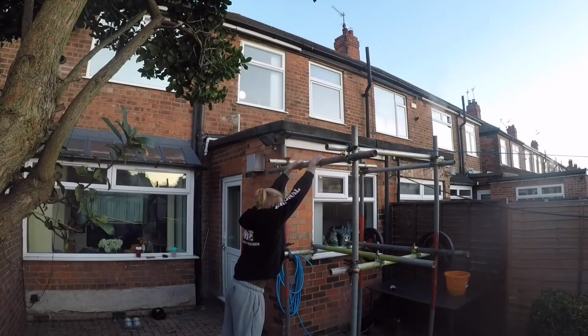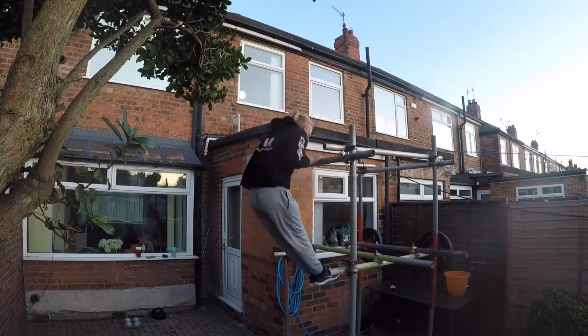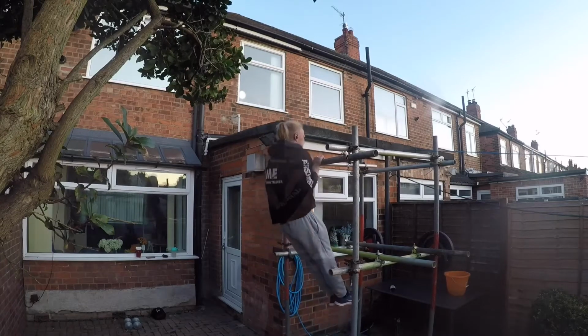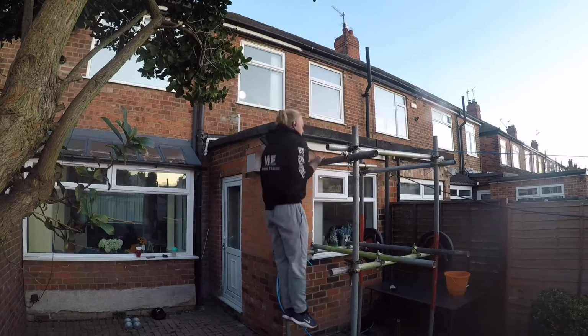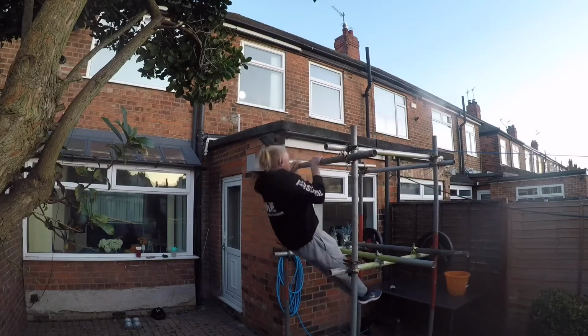Okie dokie then, guys, so we switched it up a bit with the explosive pull-ups today, and I actually started from a foot further back from the bar and used a swing to try and catapult myself over the bar into a muscle loop. As you can see, I'm not quite there yet, but it's still a pretty decent explosive pull-up, so we did that for 3 sets of 5.